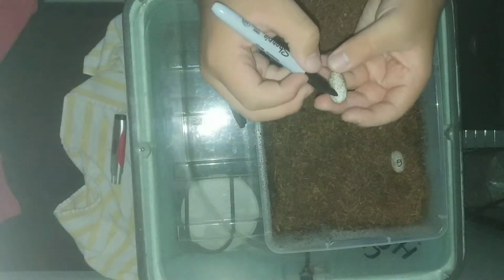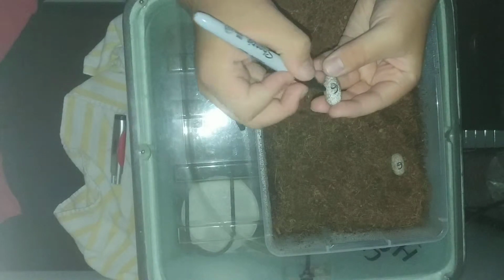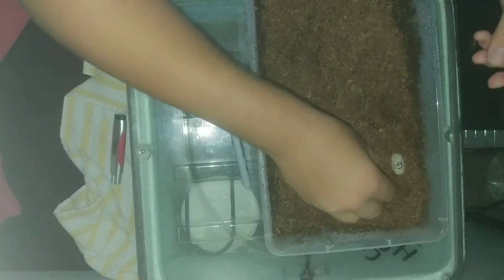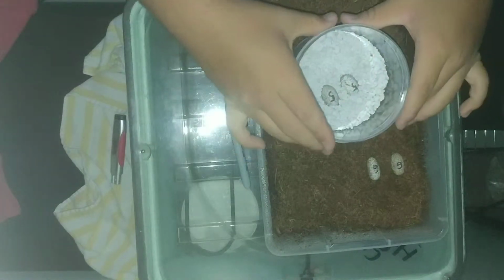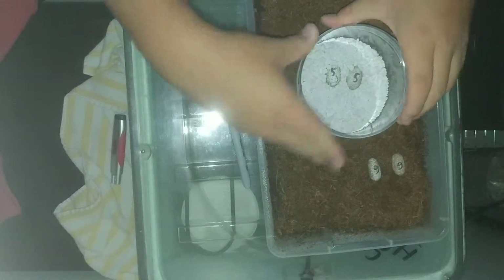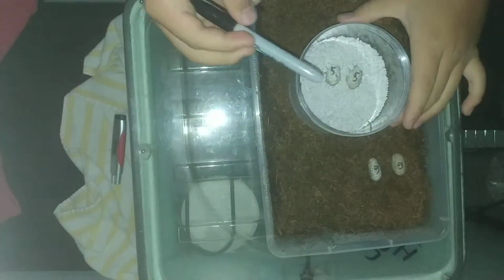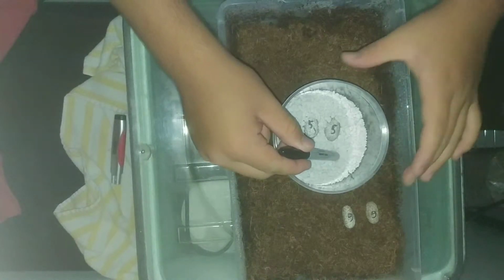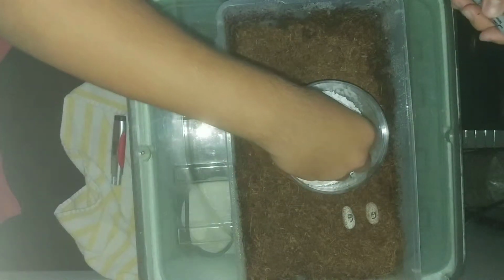And since these guys are a little deflated and dehydrated due to me not getting to them on time, but I got them just in time, what I'm gonna do is actually kind of bury these guys inside this substrate right here. So let's go ahead and show you guys how I'm going to do that. I'm going to take the end of my Sharpie marker, and I hope you guys can see, because I'm going to dig a little. So what I'm actually going to do is rearrange these eggs.